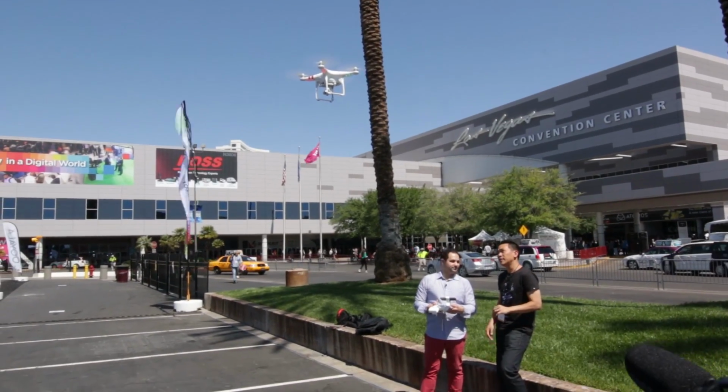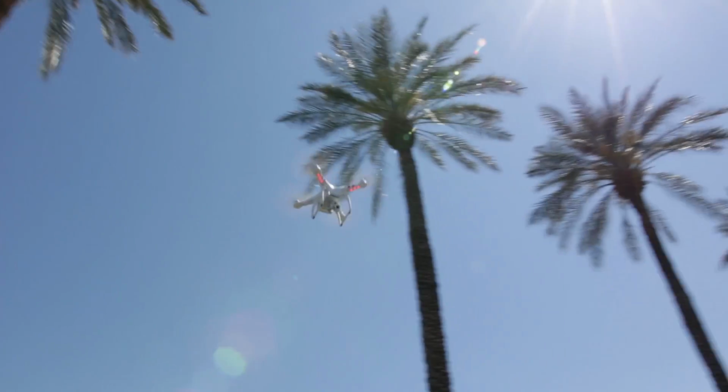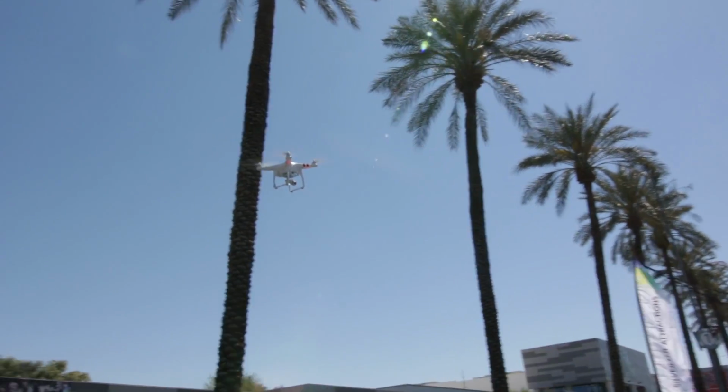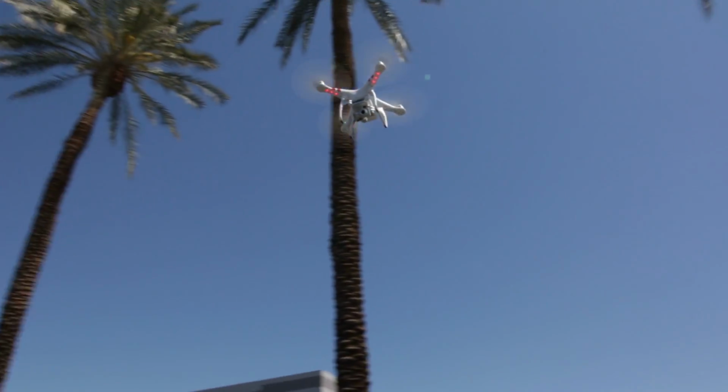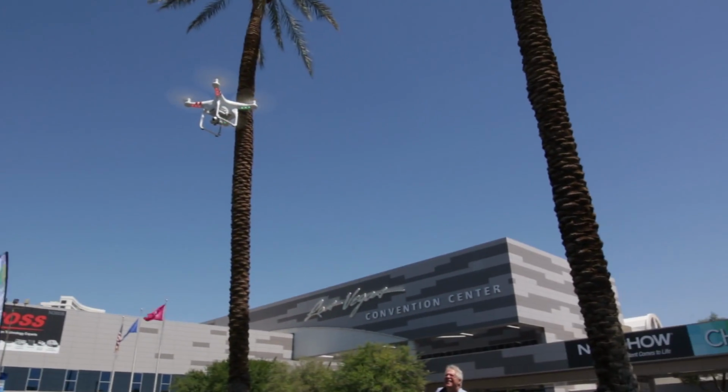Now the other thing that's great is if it loses contact with the radio for any reason, like if you were to turn it off, it will actually come home. So when you take off and you have good GPS lock, it will mark that as home. And if you flew over there and turned the radio off, it'll just come home. Oh wow. And if it goes into interference or something? It is looking for the radio signal, and that's the only thing it's looking for.